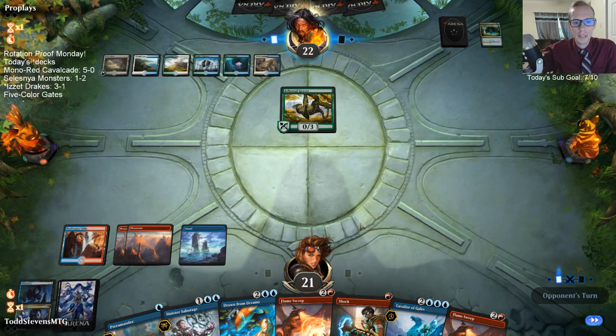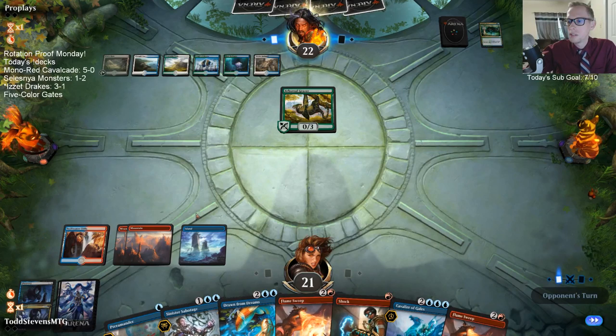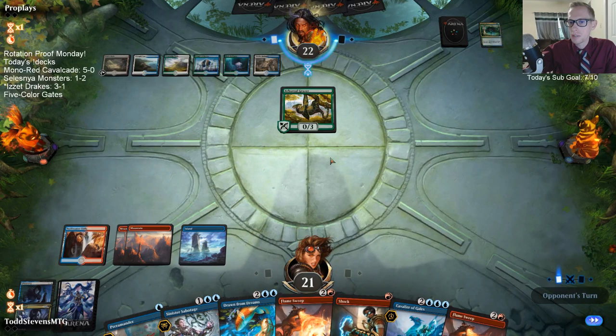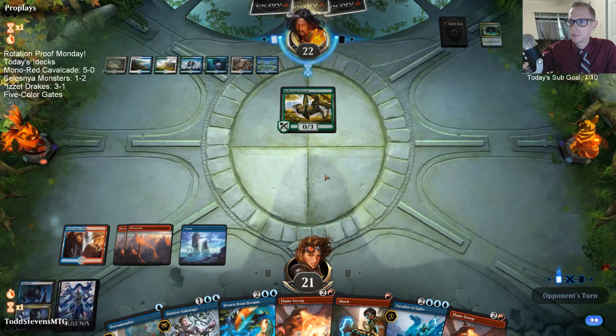Yeah, Cavalcade Red's pretty good and very cheap. We didn't play against the two top decks of the format. We didn't play against Vampires or Scapeshift. But I think, right? We didn't play against Scapeshift, right? Maybe we did. Actually, maybe we did play against Scapeshift. I don't remember.